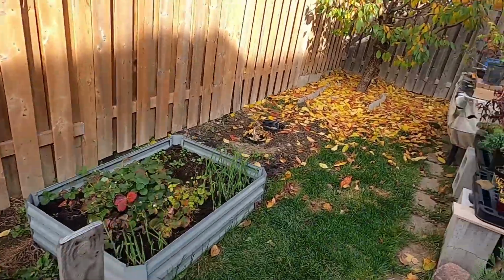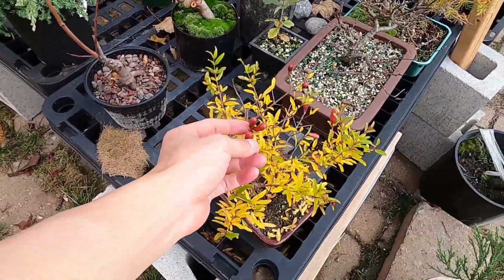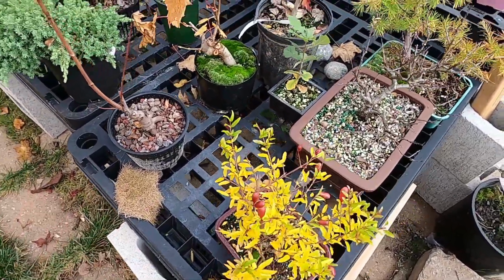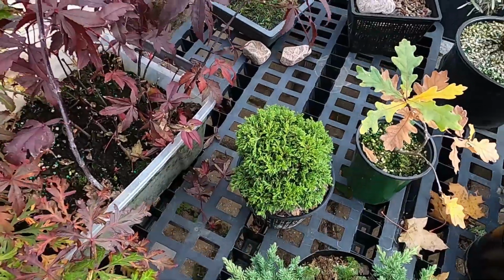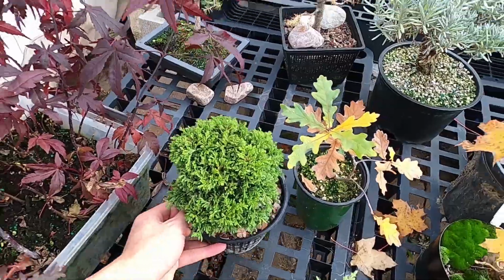Today I'm going to work on, there's a pomegranate. It got a lot of these flowers, fruits, but they're not going to do anything. So I'm going to work on this guy. I think it's a false cypress. It had a really long name which I cannot pronounce.